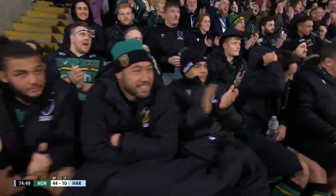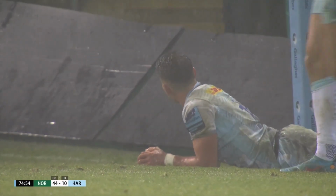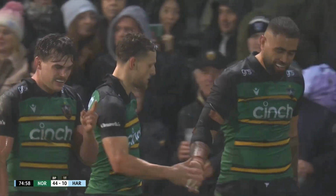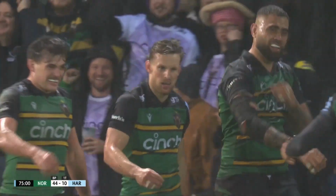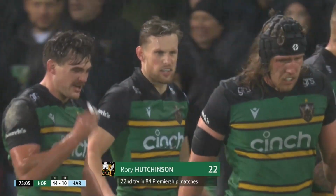Never mind the weather. When the belief and the confidence is behind you, anything is possible. Hutchinson for the Saints, completing a rout here at the Gardens. Oh, they've been outstanding this afternoon.